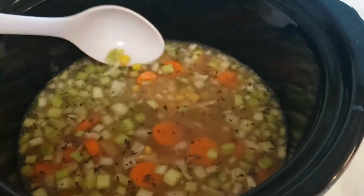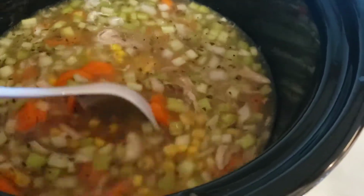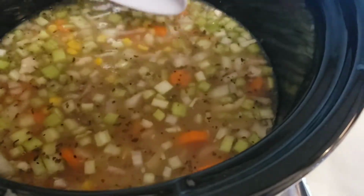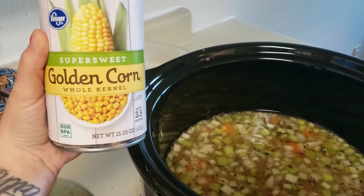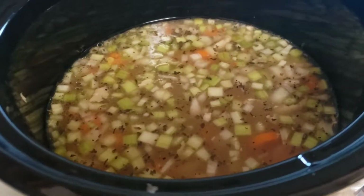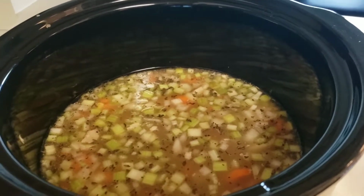Another addition to the soup, I actually added a can of corn. I really like corn in my soups. I think it gives it extra flavor, and it's a good addition to all the vegetables that are already in there. I drained the juice out and put the whole can of corn in there. And I forgot to mention that when I put the rest of my broth in the crock pot, I also added about a cup, maybe a cup and a half, of water too.